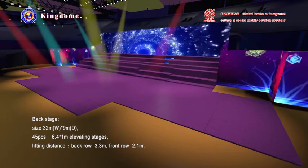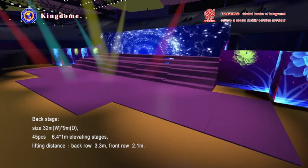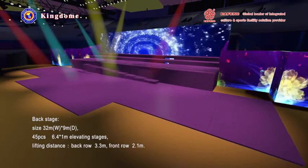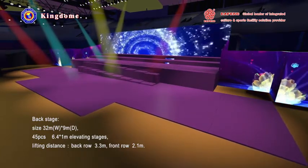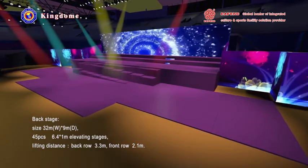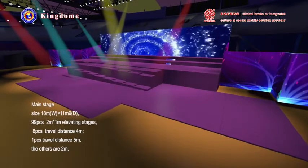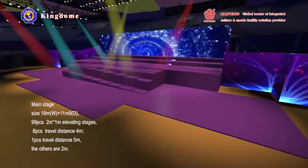The lifting distance of back row is 3.3 meters. Lifting distance of front row is 2.1 meters. The lowest elevation is 0.00 meter. Main stage size 18 meters wide multiply 11.9 meters depth.